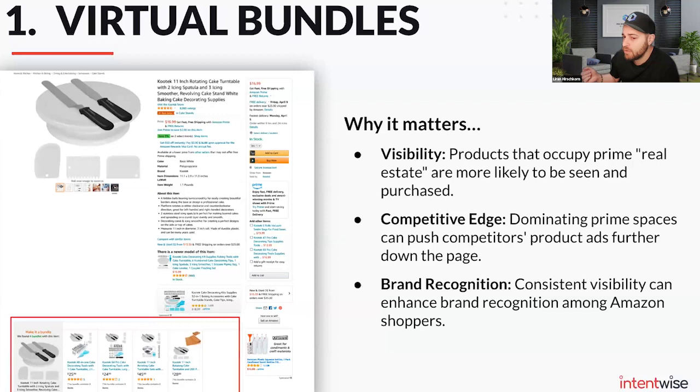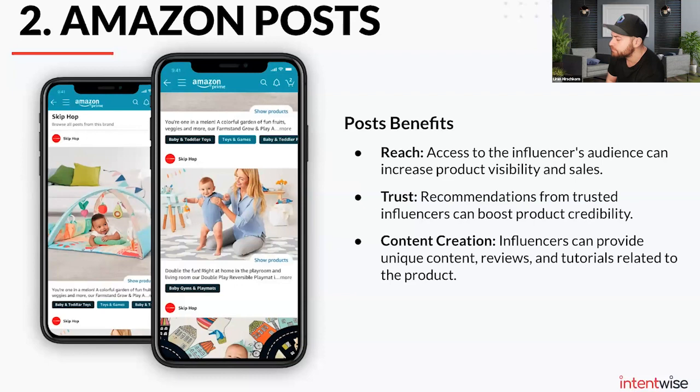Can you add them to the storefront? I don't think I've seen them in the storefront. And can these be used in apparel with multiple sizes? I believe you can add any products, but I'm not sure why somebody would want to buy multiple sizes for apparel. But I think any ASINs can be combined here in terms of bundles. Let's go on to the next one.